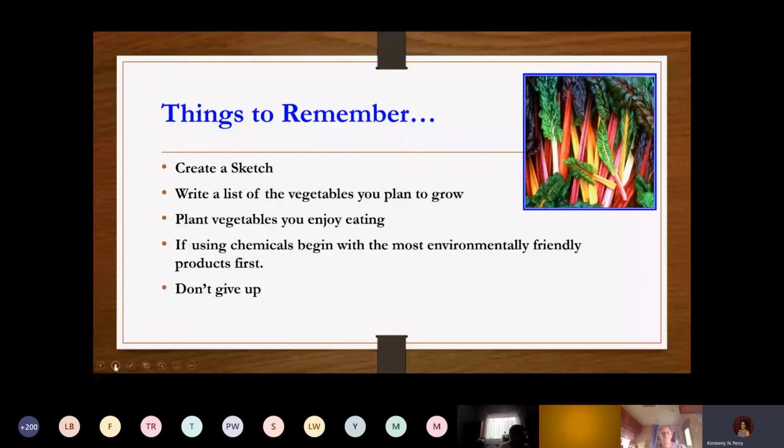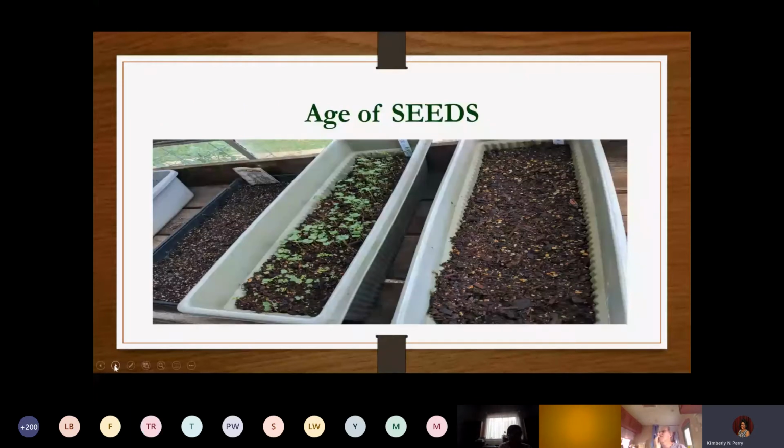Okay, so earlier I had mentioned the age of the seeds. You can clearly see something growing on the left-hand side in the green container. And on the right-hand side, you can clearly see something is not growing. Well, guess what, guys? Those are microgreens. The only difference was I had a really old pack of seeds.